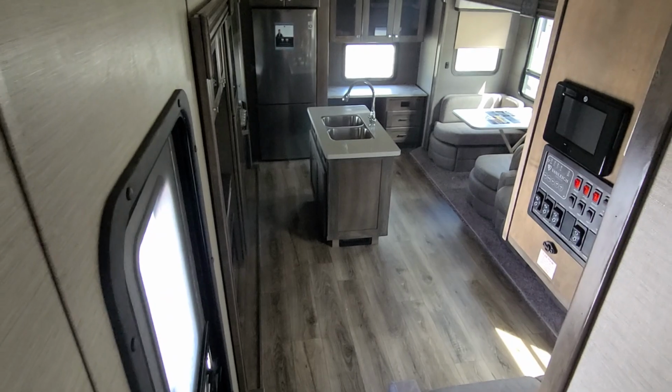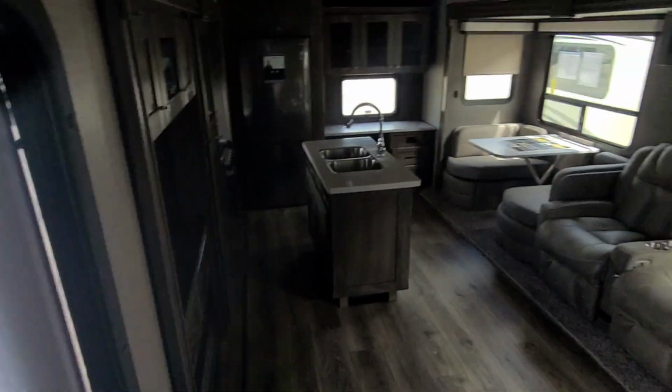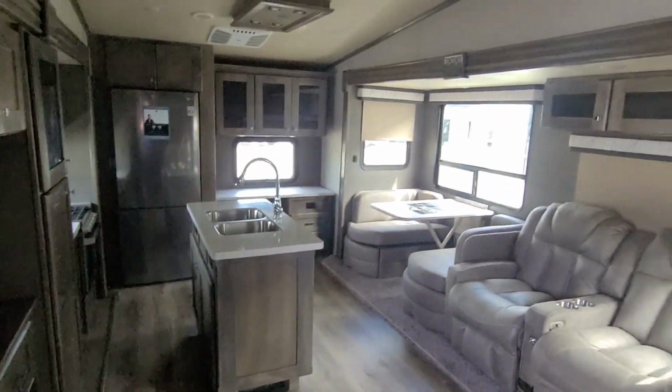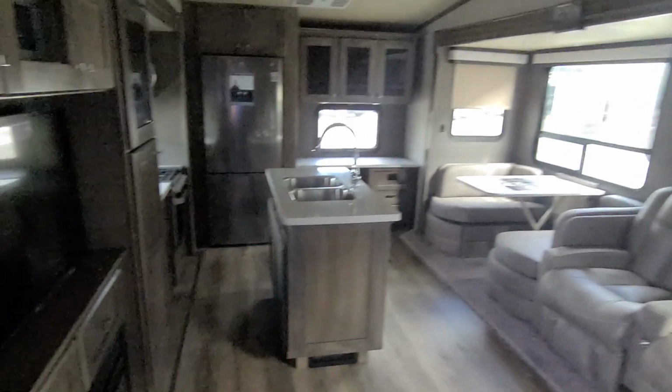However, you still have to have campground fees, you still have to have a vehicle rated to tow this, and all those expenses, all that has to be factored into your lifestyle. It's a lifestyle choice to live in an RV. Of course, you can get this as just a part-time camper too.